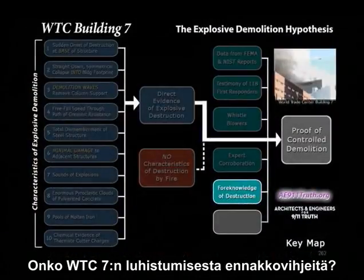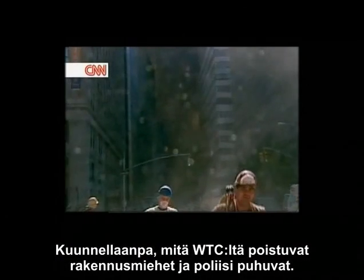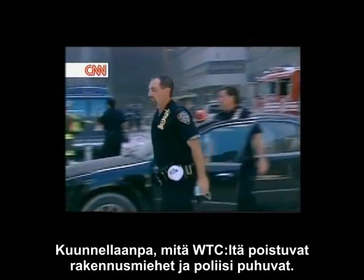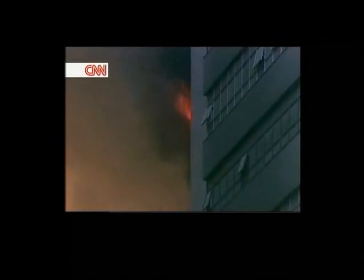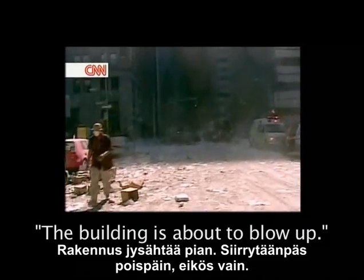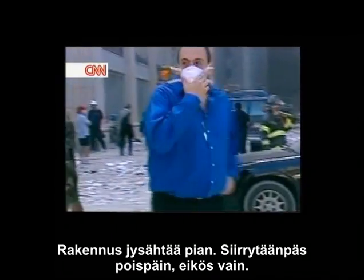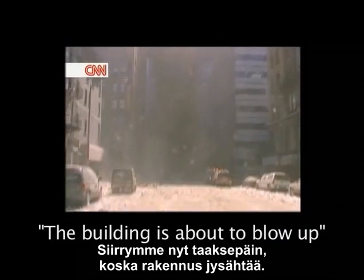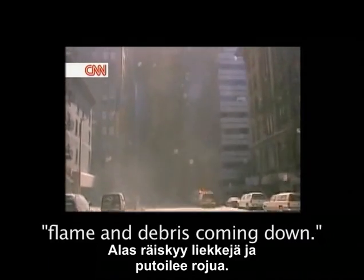Building 7, do we have any foreknowledge of its destruction? Listen to these construction workers walking away from Building 7 and this police officer caught on CNN camera. Keep your eye on that building. It'll be coming down. Building is about to blow up. Move it back. All right, guys. We are walking back. There's a building about to blow up. On flame. Debris coming down.